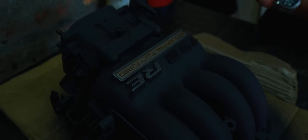Sequential twin turbo. I didn't know that stuff came out with turbos. Was it not always normally aspirated? Yes, but. So the Audi, is it turbo in the first?